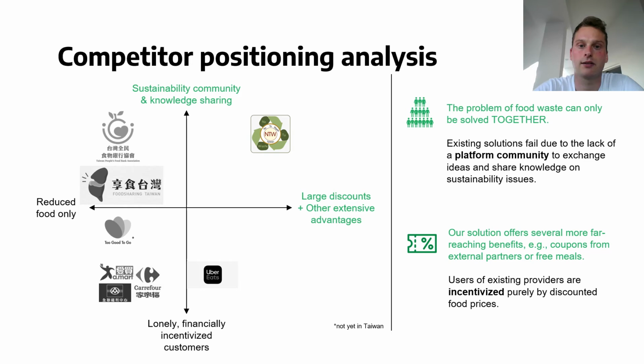We at No to Waste are convinced that the food waste problem can only be solved together. And as I mentioned, existing competitors or solutions fail because they are lacking a community-based approach and people can't share their mutual knowledge and ideas to tackle the problem. Furthermore, our solution offers much more incentivations than just large discounts on the products, because we offer other extensive advantages like coupons for renting bikes and other sustainable company features. So we think that our solution is superior compared to the other ones, and our solution is placed at the top right quadrant of the perceptual matrix.